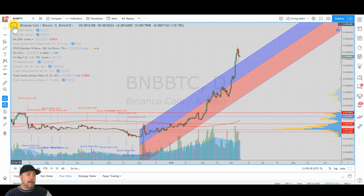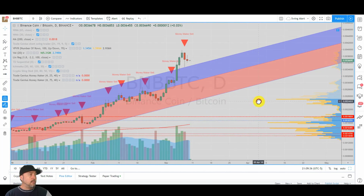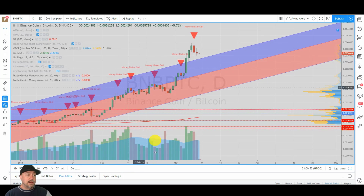If we throw on our moneymaker, we have a modified moneymaker setting. You'll see on the daily we've hit a level where it's triggered a sell, and now there have been several sell signals on this move up. These are very aggressive entries where they try to hit the top of the cycle. But on an uptrend, you don't always want to take a look at all of these.